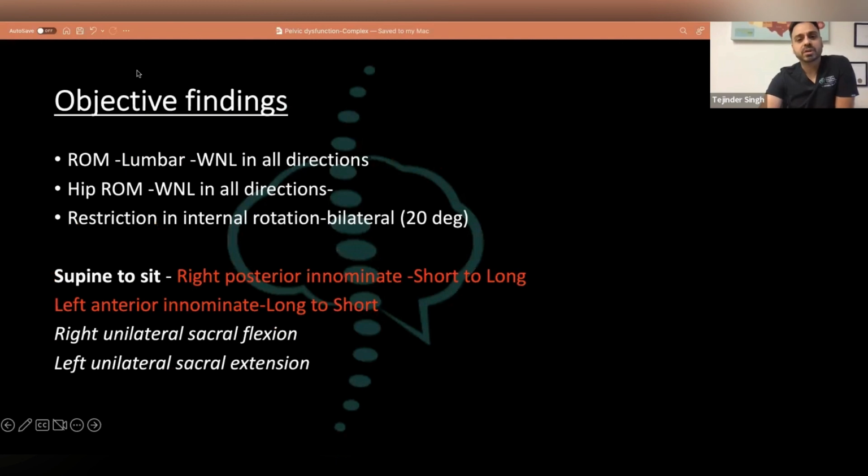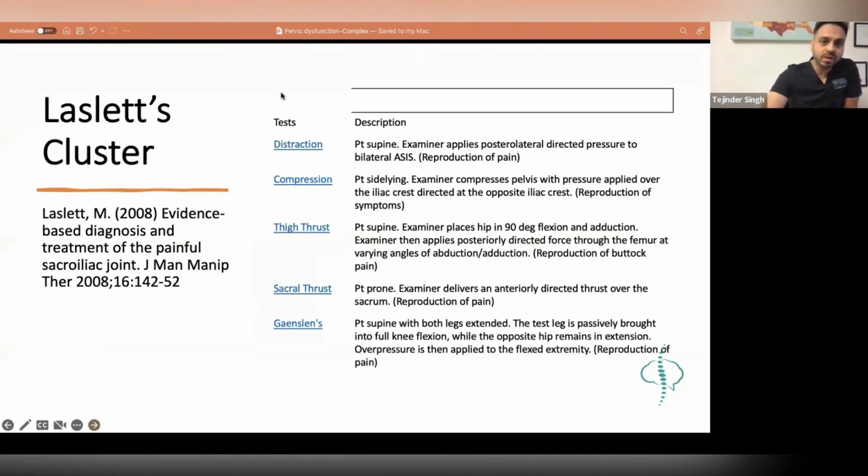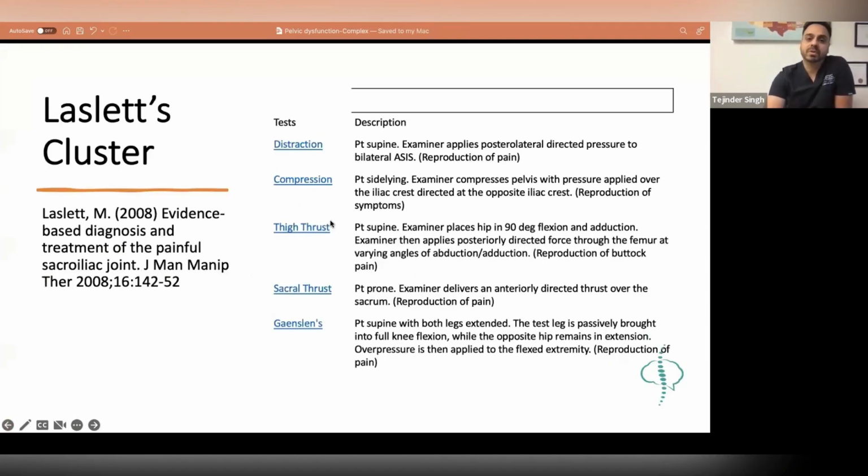Okay, I'm going to do a little assessment on him, but let's talk a little bit about what research we have. We talk about the Laslett cluster. Laslett, back in the early 2000s, gave these 5 tests to diagnose SI problems: distraction test, compression test, thigh thrust, sacral thrust, and Gaenslen's. In the 2006 article by van der Wurff, similar 5 tests were used to diagnose SI problems. The diagnostic accuracy is very good. If 3 out of 5 are positive, the sensitivity is 0.91. So statistically very good. But the problem with the Laslett cluster is it tells you that this person has an SI issue, but not what kind of SI issue. It's very helpful to nail down SI problems, but it's not very specific.